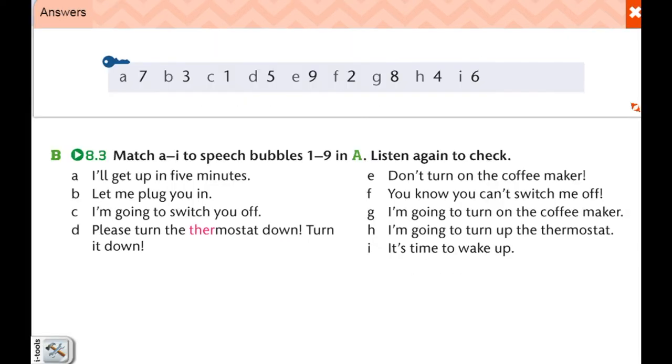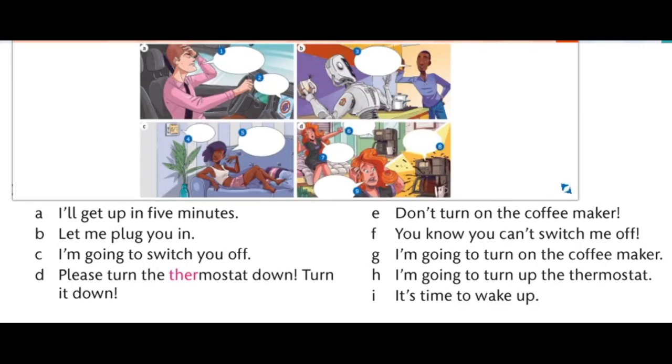So let's check the answers. A, number 7. B, number 3. C, number 1. D, number 5. E, number 9. F, number 2. G, number 8. H, number 4. And I, number 6. Let's check.